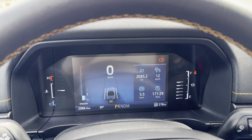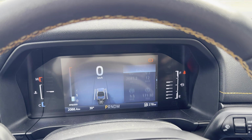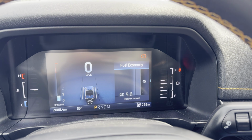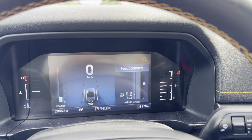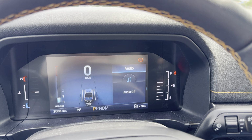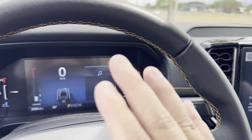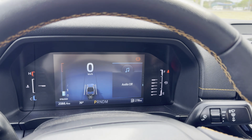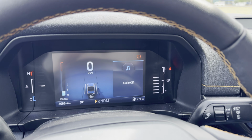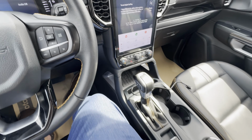Now in here, you have speed or digital speed, and you have trip 1, trip 2, fuel economy, and seatbelt indicators, and your audio. So this would depend on which audio you are using. So if you're using Bluetooth, some details from the audio you are listening to will pop up in this display right here.